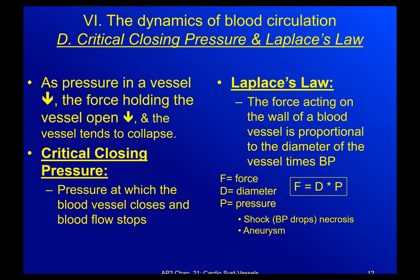As pressure in the vessel decreases, the force holding the vessel open also decreases. You've got to remember that your blood vessels aren't made out of something solid like plastic. They're made out of something floppy. They're made out of tissue. So if you don't have enough pressure from the blood pushing on the sides, holding them open, eventually they just collapse, okay? Like a deflated balloon. That pressure that we need to keep our blood vessels open, the critical closing pressure, is kind of that all or none point at which the blood vessels would close, meaning that blood flow stops. If you don't have enough pressure, your blood vessels collapse like a deflated balloon.